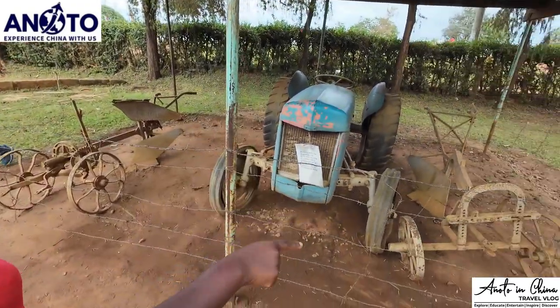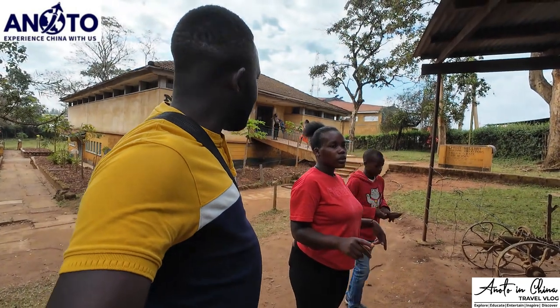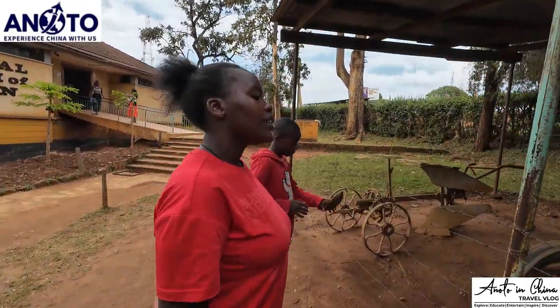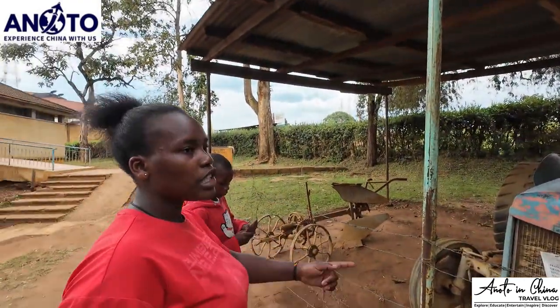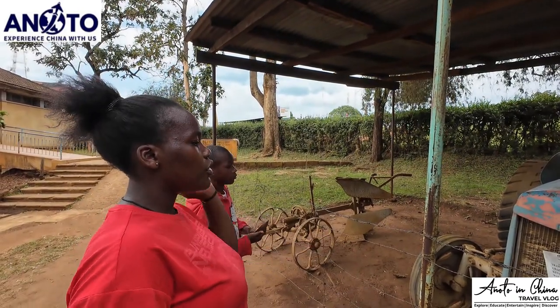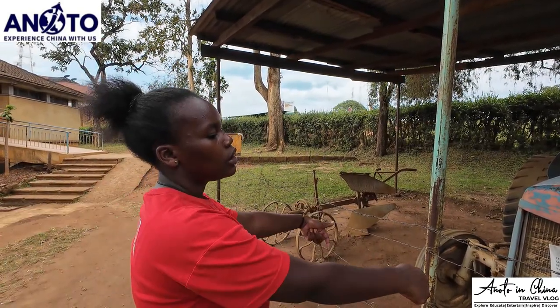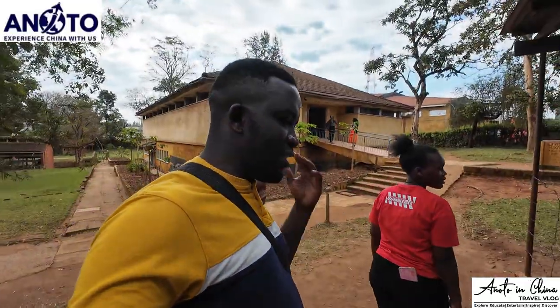And these two are ox plows. By ox plow, it means they used to be pulled by slaves, not by bulls. So the white man was whipping the black person to pull the plow, here in Trans-Nzoia. The tractor was a means of transport for the white settlers. The white settler could drive the tractor while the slaves were pulling the ox plows. So very dark history there. One day we'll talk about the slaves in Trans-Nzoia County.